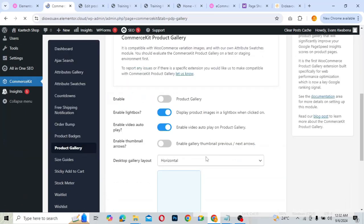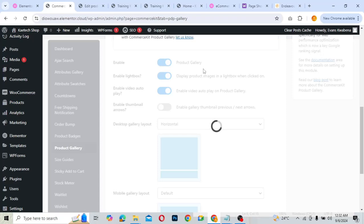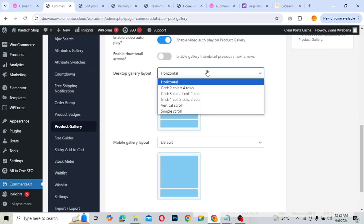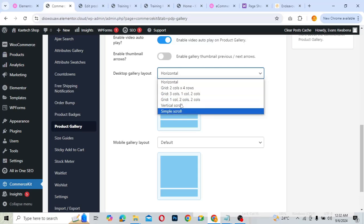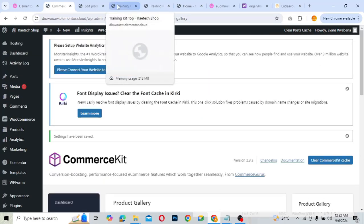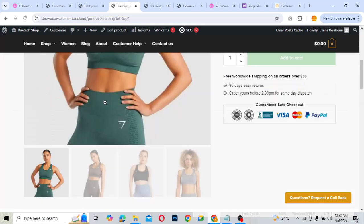I'm not going to go through all of them. So for the product gallery, we're going to enable this one, and then the desktop gallery is going to show horizontal, or maybe grid 2 columns and then 4 rows. You can just change it to anything that you want. And then mobile, also default. Now let's go to the front end, refresh it, and see how it looks. Okay, so nothing changed over here.